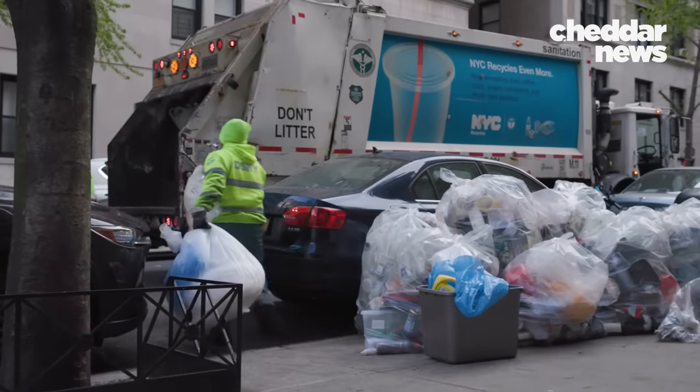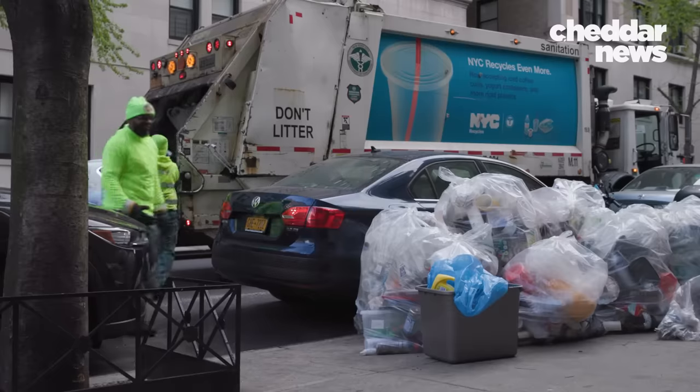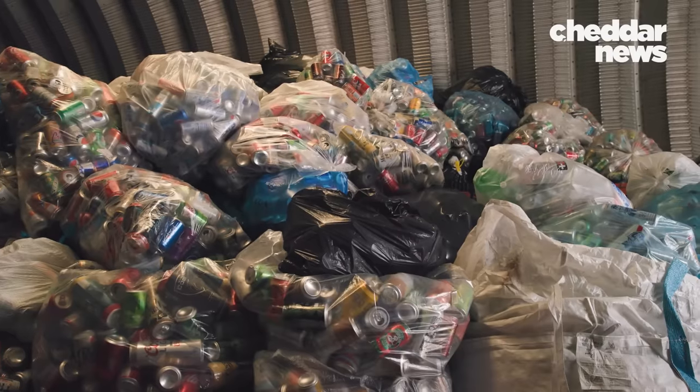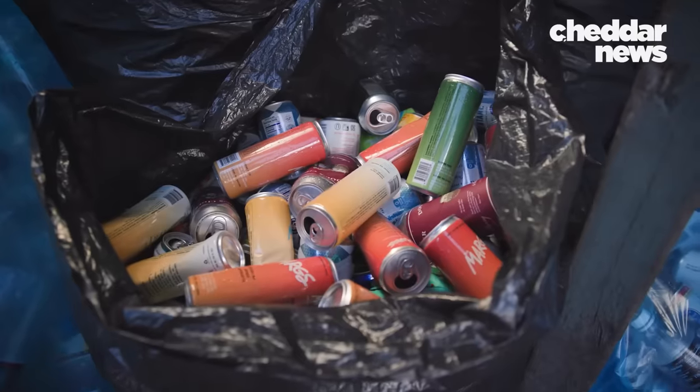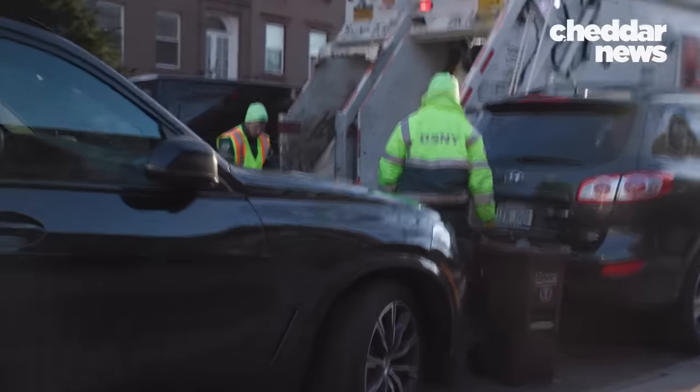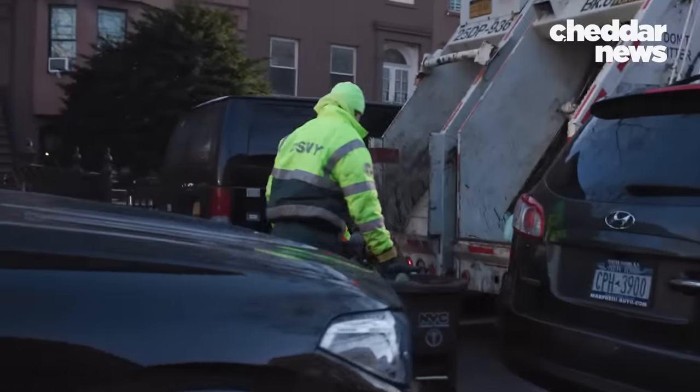Despite many efforts to convince residents that recycling is the right choice, many still find it a cumbersome task. Last full year, we recycled over 680,000 tons of material, and that's 50% of the recyclables that we know people throw away. So we know there's well over a million tons of recyclables that we could be capturing in New York City.